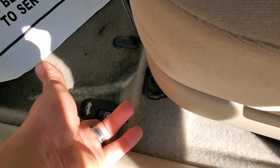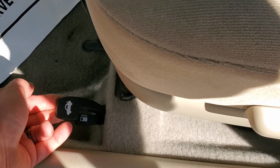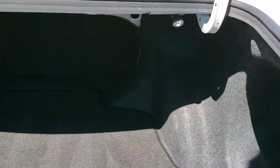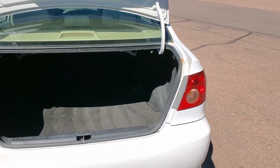You do have two switches here, one for your fuel release door. You can pull them independently, one for the trunk. I do like that most of the Toyotas do have little locking gas lids or covers there. And a pretty sizable trunk for the size of the car that it is. Sorry if the brightness isn't letting you get a good idea of its overall size, but it's a good sized trunk. And the load opening there is also pretty large, so you shouldn't have any difficulty fitting pretty substantial cargo back here.